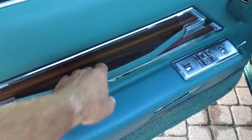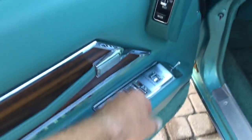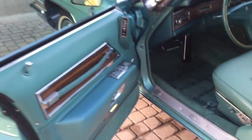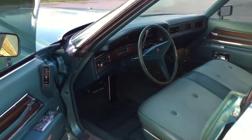You can see all the door pulls, nice. Window switches, locks, all work great. There's your wiper controls in a very convenient spot up there. When you close it, it becomes part of the dash. You can see there's no rust on the rockers underneath, all very mint, lovely.